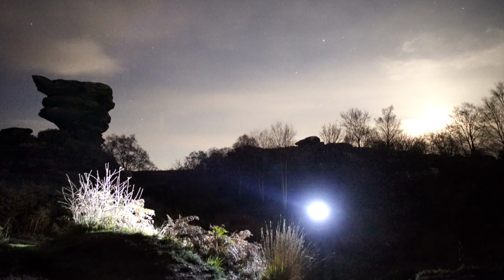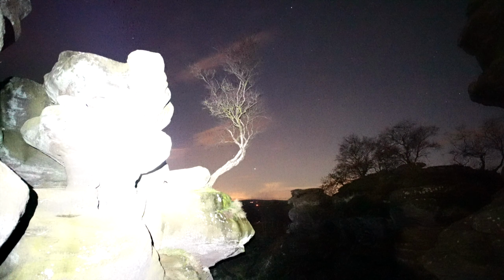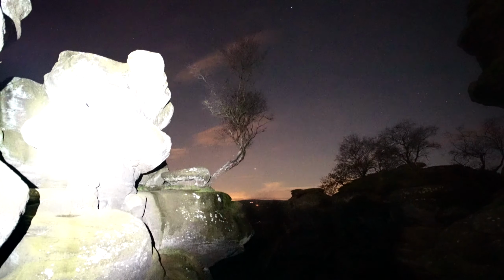Now it's full of these amazing stacks of rocks that have been carved over hundreds of thousands of years in the last ice age, and since then by wind and rain, and they are in some incredible shapes.